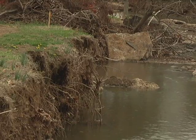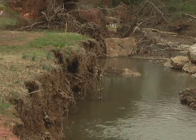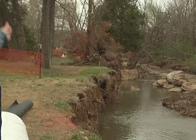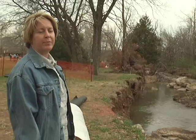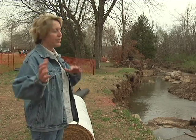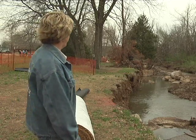This is an eroded stream bank that we have. This is actually in Sweetbriar Park, the park property. And this is part of the problem and part of what we're trying to correct with this project. As you can see, we've lost a lot of bank due to the erosion during high flood and high rain events. And when we lose bank and you lose the soil, you also have nutrients and things that are latched onto the soil particles that also go into the water. So this is a big water quality issue.